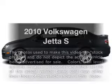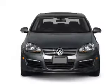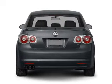Presenting the 2010 Volkswagen Jetta. Travel the roads in style and comfort in this great vehicle. With a reliable engine connected to a smooth shifting 6-speed automatic transmission. Stand out from the crowd with premium wheels.